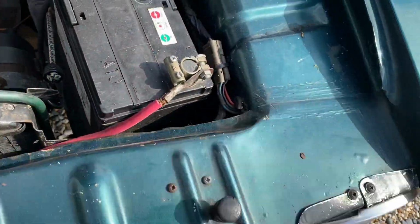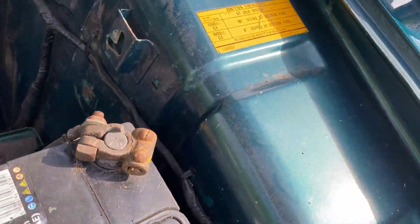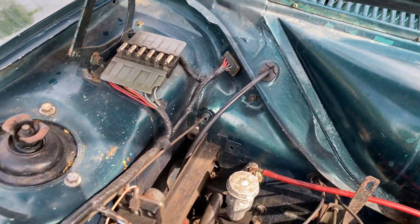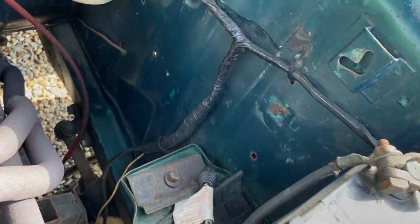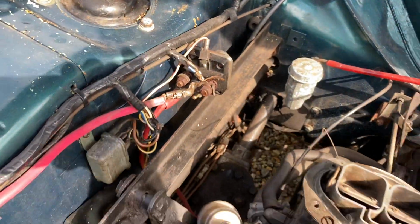So she's quite solid in those inner arches. In fact, they're really good. Looking at the top of those struts, bulkhead looking very reasonable, as is the inner wing and through that cross member at the front. There she is, a little further down into the engine bay.